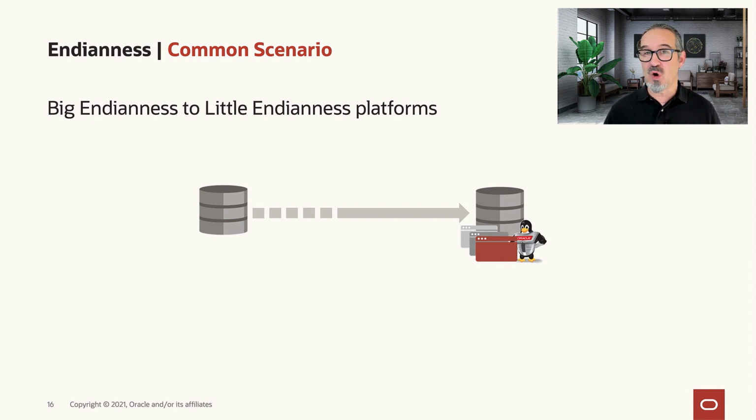That's a typical scenario, something we see very, very often. I've seen only one little endian to big endian migration in the past 2 years.